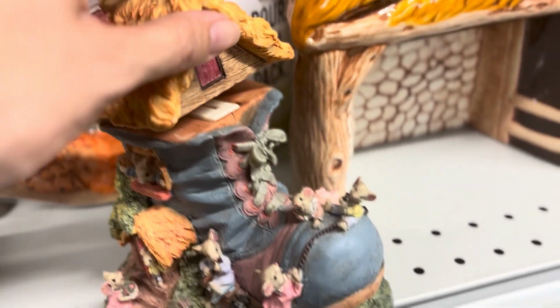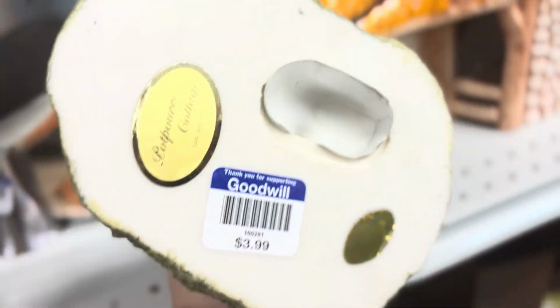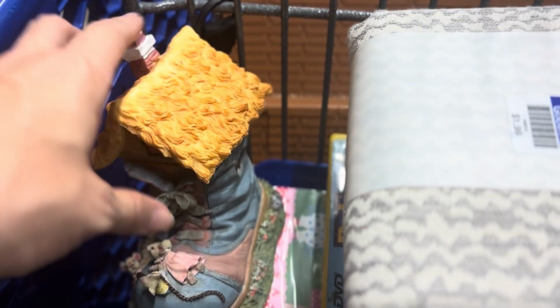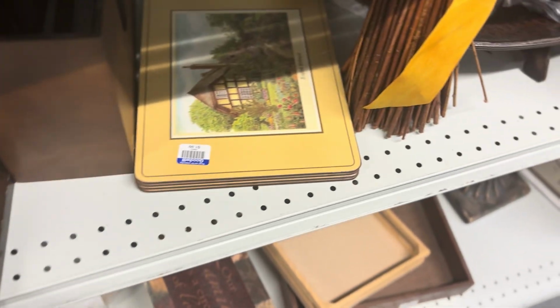This was so cute. I didn't even look it up. I just bought it. Look at all these little tiny miniature mice. It's a piggy bank. It's the cutest thing ever. I'm sure it's vintage. I just put it in my cart because I already know that I have people that collect mouse things and they're going to love that.